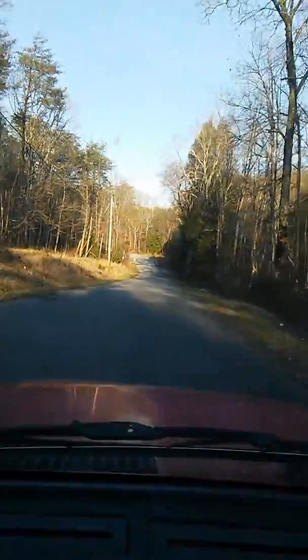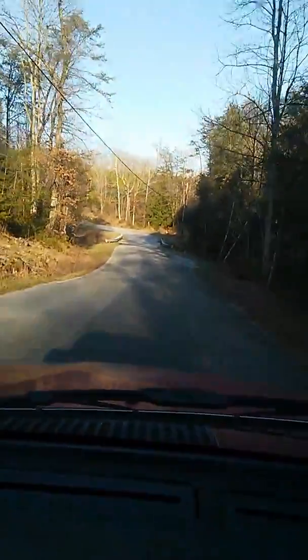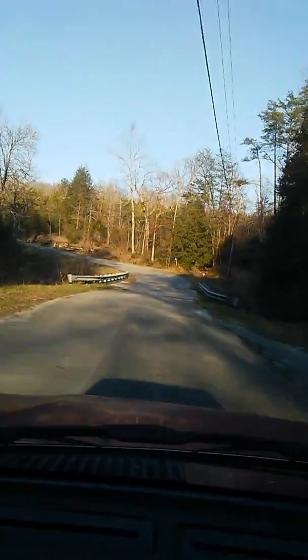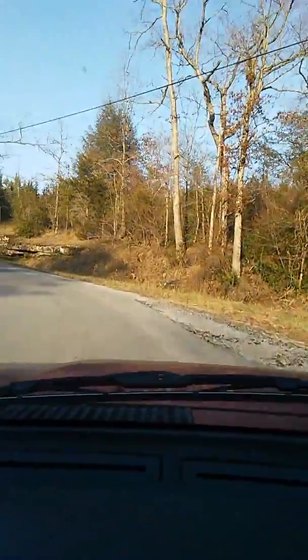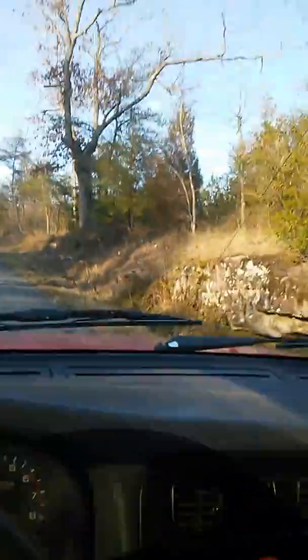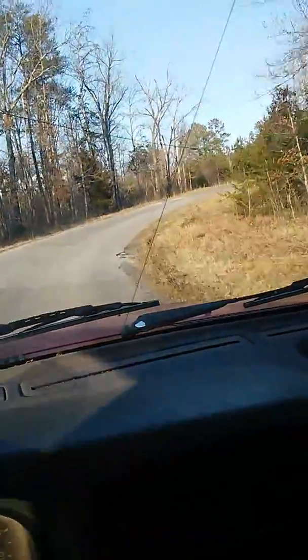Y'all reckon they run any shine on this road back in the day? I bet they did. There's the creek. I don't know if it's flowing this evening, but there's a little waterfall here on the right. It's only a few feet tall. We'll see if it's running this afternoon. I see it coming from the other direction more easily. I may have missed it.